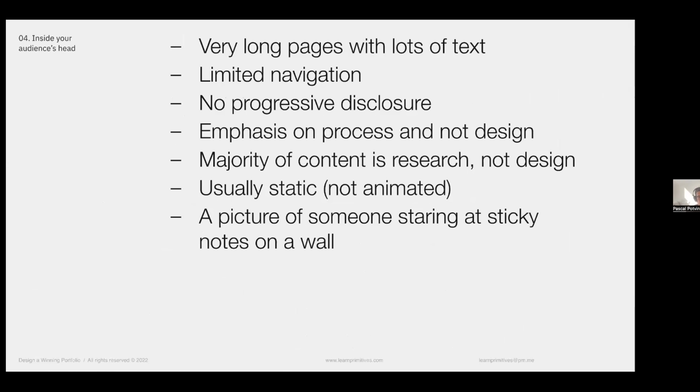We're going to look at what usually is the foundation of everything that we see: very long text. Everybody talks about the process, not the design. They're going to talk about how they've done usability testing, journey maps, design thinking frameworks. I think that's a given. Anybody in the field should understand that those are things you have to do. I don't think you need to talk about the 12-step program in each and every one of your case studies, unless you're really focused on user research.